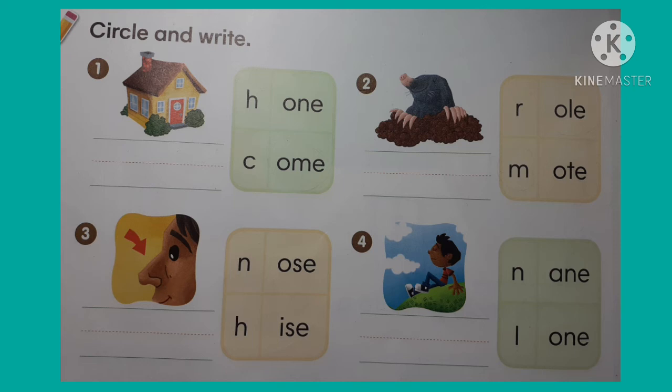On the bottom part of page 64, circle and write. Number 1, home. Number 2, mole. Number 3, nose. Number 4, loan.